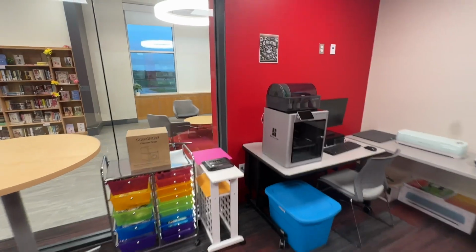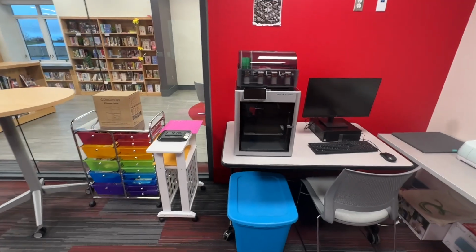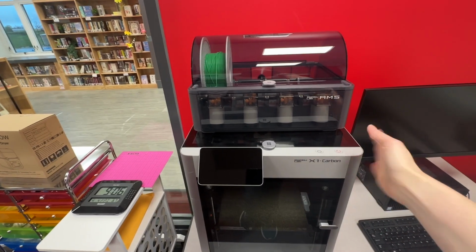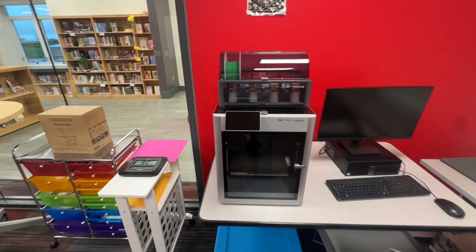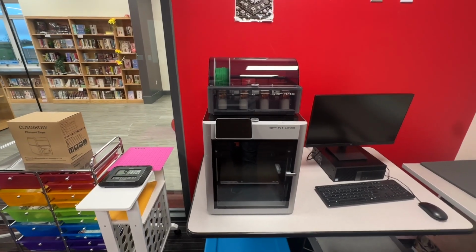Okay, so we'll start in this area first. This is going to be the 3D printing area, as you can tell. This is our prized possession of the Makerspace. We'll just start with it, right? This is the Bamboo Labs 3D printer. This puppy is supposed to be $1,400, but there was a Black Friday sale, which is when I got it at the end of last semester, for $1,100.